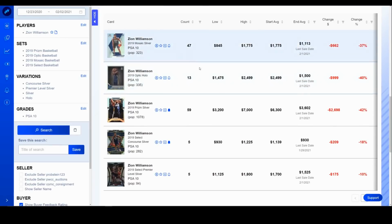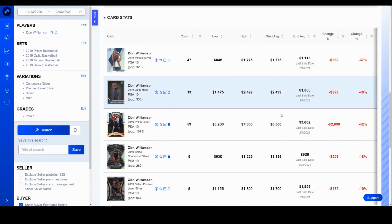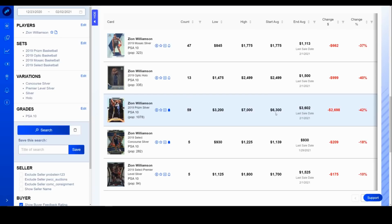So we have Mosaic Silver down 37%. Optic Hollow down 40%. Prism Silver down 42%. Oh boy. Wow. The day the season started, a Zion Prism Silver was $6,000. Today they go for $3,600. Man, what a bloodbath on that. Ouch. Ouch.